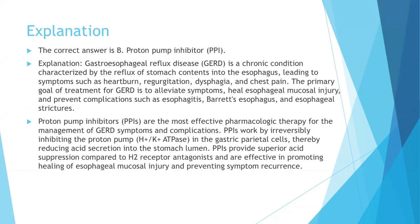So yeah, as you all know, the correct answer is PPI, which are the most effective pharmacological therapy for the management of GERD symptoms and complications. PPIs work by irreversibly inhibiting the proton pump in the gastric parietal cells, thereby reducing the acid secretion into the stomach lumen. PPIs provide superior acid suppression compared to H2 receptor antagonists and are effective in promoting healing of esophageal mucosal injury and preventing symptom recurrence.